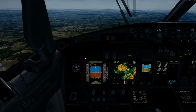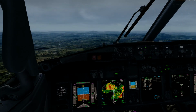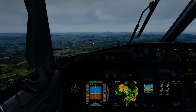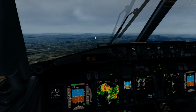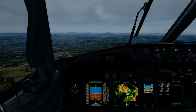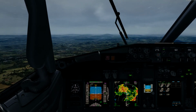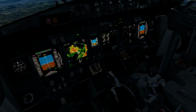KLM 71 Golf, speed 160 knots to DME 5. 160 knots until DME 5, KLM 71 Golf. Lufthansa 1182, reduce speed 160 knots. 160 knots, Lufthansa 1182. Swiss 124 Bravo, intercept localizer runway 28.